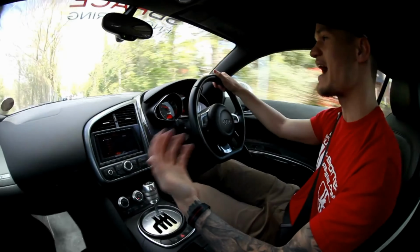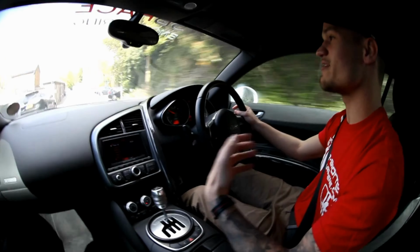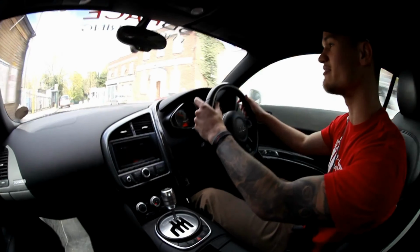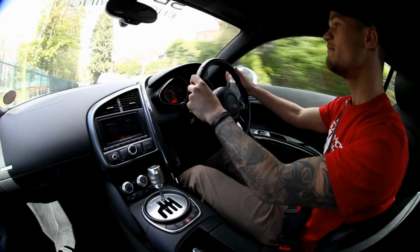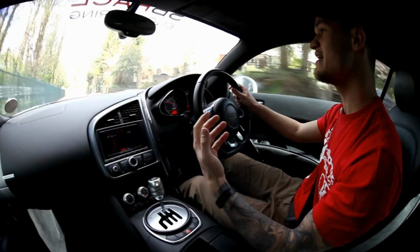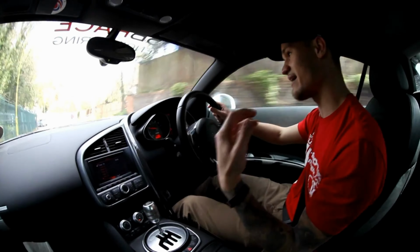But handling wise, as much as the steering wheel is quite heavy, it gives you that sense of being connected to the road and actually being in control of the car, whereas some of the other cars that I've been in or have heard about in reviews have quite a light steering wheel. My girlfriend's car is a Fiat 500, and it's built for the city, and the steering wheel is like bouncing on air bubbles. It's that light.